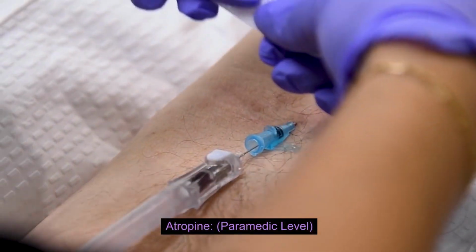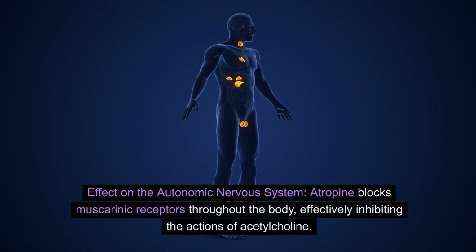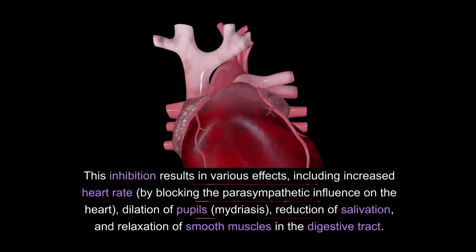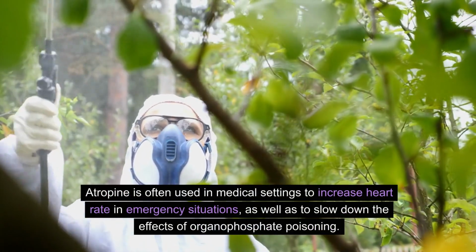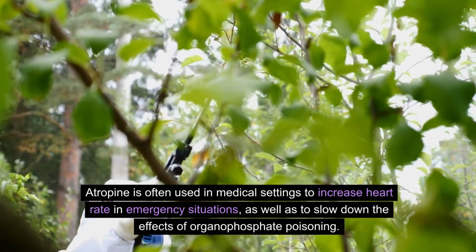Atropine, paramedic level. Medication type: it's an anticholinergic. Effect on the autonomic nervous system: Atropine blocks muscarinic receptors throughout the body, effectively inhibiting the actions of acetylcholine. This inhibition results in various effects, including increased heart rate, by blocking the parasympathetic influence on the heart, dilation of pupils, mydriasis, reduction of salivation, and relaxation of smooth muscles in the digestive tract. Atropine is often used in medical settings to increase heart rate in emergency situations, as well as to slow down the effects of organophosphate poisoning.